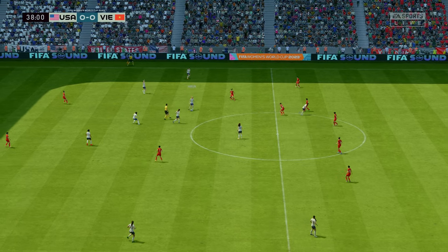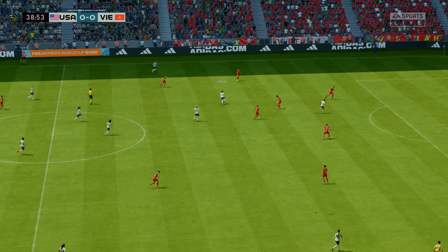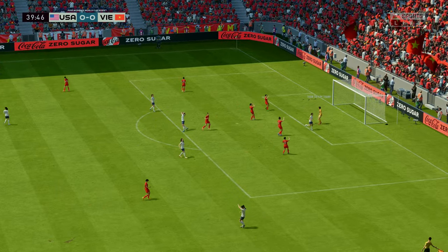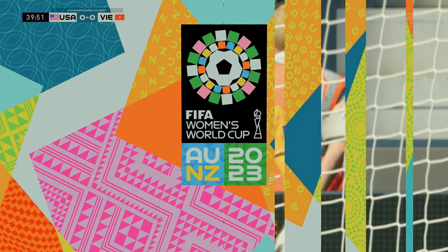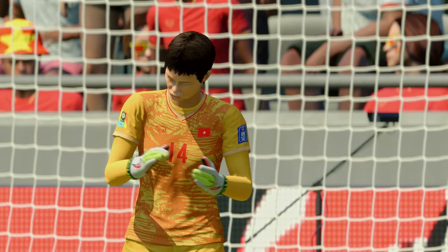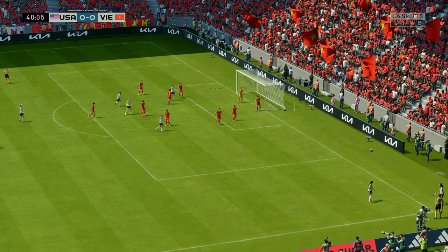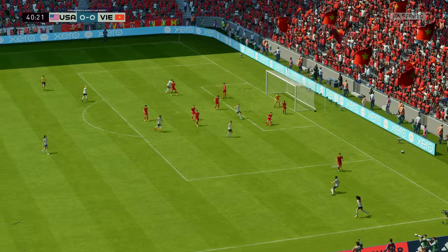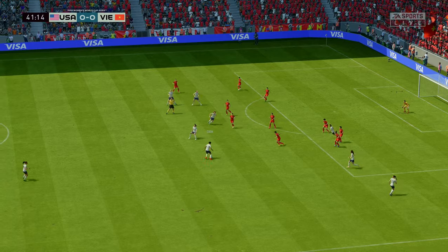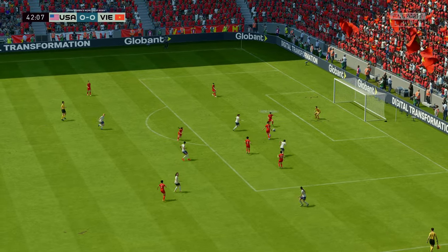Well, that was a bit unlucky, because you just get the feeling they need to make the most of one of these chances. Yes, a really open flow to the game. End-to-end stuff. Takes the shot. Well, the keeper had to concentrate. Keen to take it short here. And a body in the way. Lavelle. One block after another.